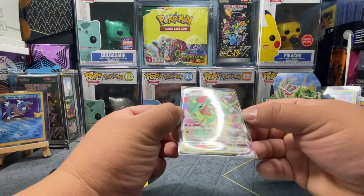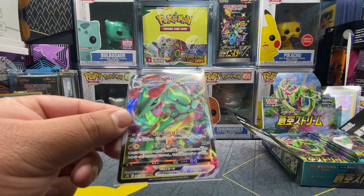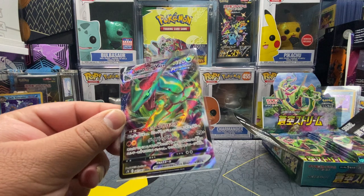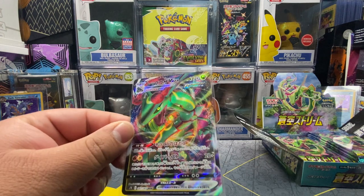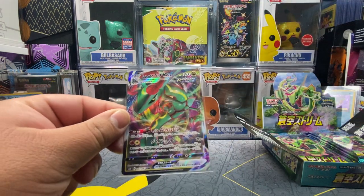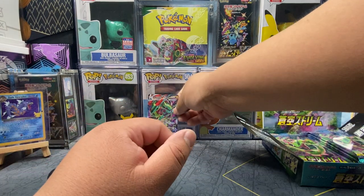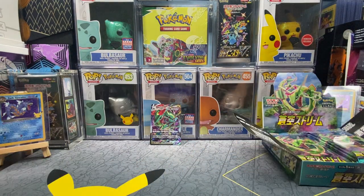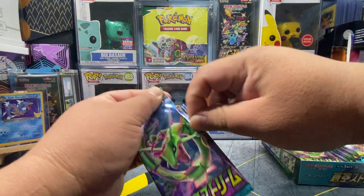Nice. As you can see, the quality on these Japanese cards, in my opinion, is so much better than the American ones. The English version, I should say. Like, it's got this nice swirl here that I noticed the English card doesn't have. So that's pretty dope. Nice, Rayquaza VMAX, our first hit of the day. Let's keep it going. Let's see what else we can pull out of this Japanese booster box.